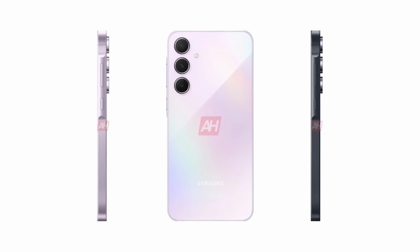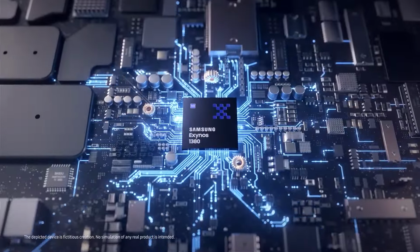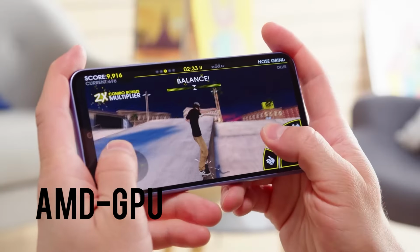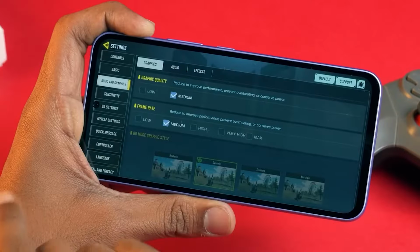But we already know a lot about the A55 thanks to rumors, leaks, and online benchmarks. The most interesting thing about the A55 is going to be the Exynos 1480, which will be Samsung's first mid-range chipset with an AMD-powered GPU and should enable superior gaming performance that we don't often see on the Korean giant's mid-range handsets.